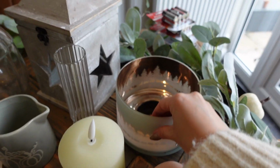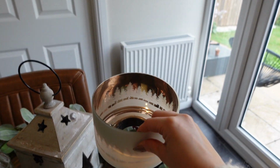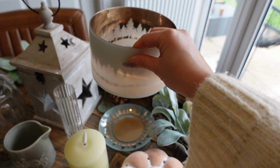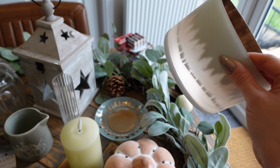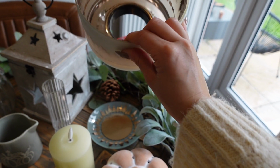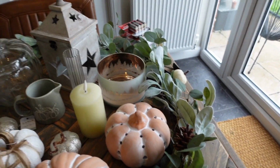My mum actually got me this years ago when I was at uni, but it's a candle topper. It's Yankee Candle, I think, and it fits perfectly on the big Yankee jars, or the big Home Bargains jar candles, I can't remember the name of the brand. And when it's lit up, honestly, it just gives off the most cozy shadows and lights.